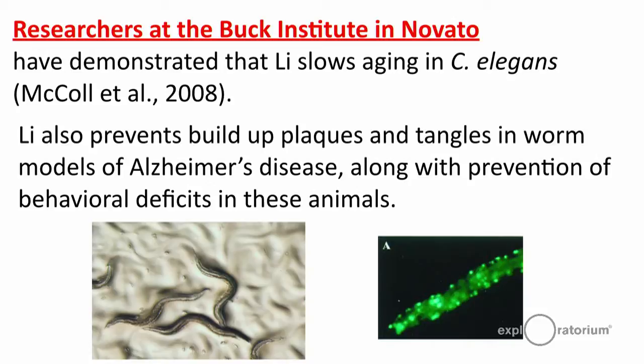In a worm model of Alzheimer's disease, they found something striking. In human Alzheimer's disease, you have the buildup of plaques and tangles within the brain. In this worm model, you also see a buildup of this protein, plaques and tangles. If you look over at the green fluorescent image, that's a worm filled with protein aggregates, or Alzheimer's-related plaques and tangles. They found that lithium prevented the buildup of that hallmark of Alzheimer's disease in this worm model. It also prevented the behavioral defects. These worms become paralyzed as a consequence of the buildup of protein aggregations, and you could reverse that by treating them with lithium.